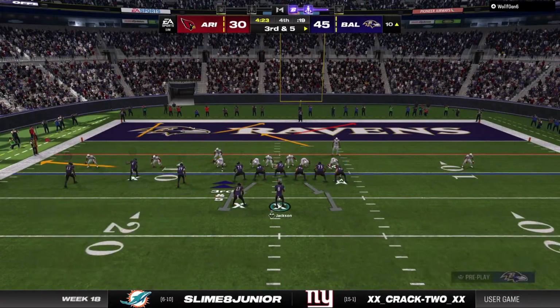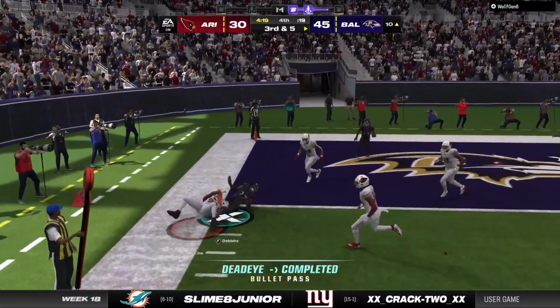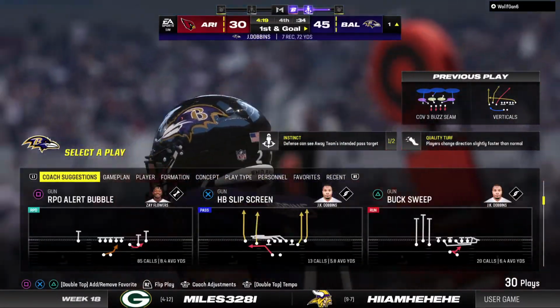13. And Jackson throwing once more. He'll swing this out to Dobbins, and he is out of bounds here. They're able to convert on 3rd down, and that sets up a 1st and goal.